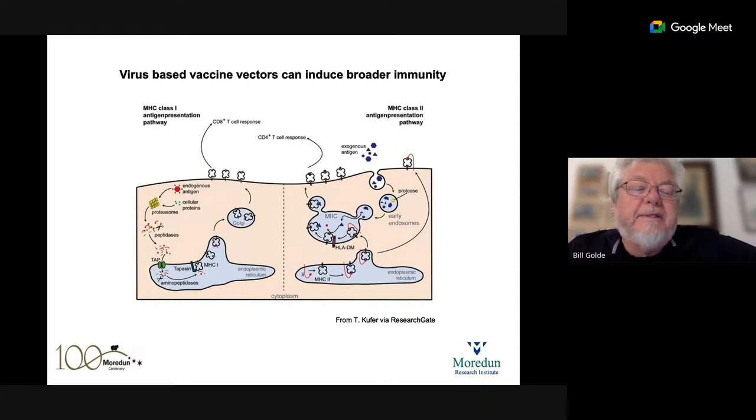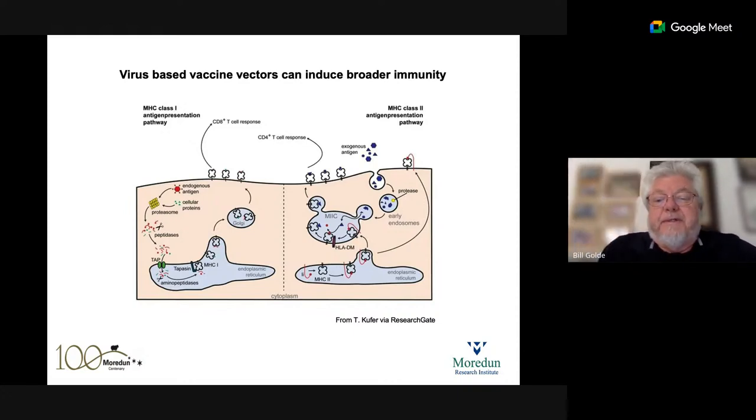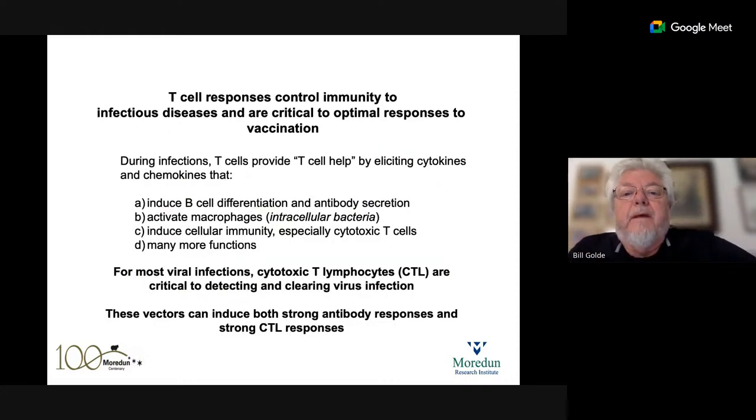So this is the most efficient way to control a virus infection, because the activation of the CD8 T cell response leads to cytotoxic T cells, and these cells can kill virus infected cells using this detection system. So this is a summary of what I just said.